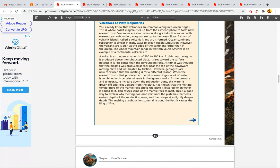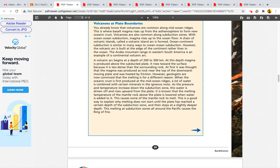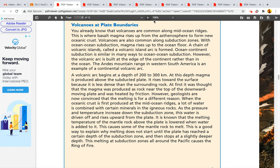Volcanoes at plate boundaries. Let me zoom in so it can be easier to read. Volcanoes at plate boundaries. You already know that volcanoes are common along mid-ocean ridges. This is where basalt magma rises up from the asthenosphere to form new oceanic crust. Volcanoes are also common along subduction zones.